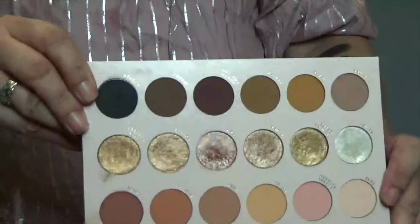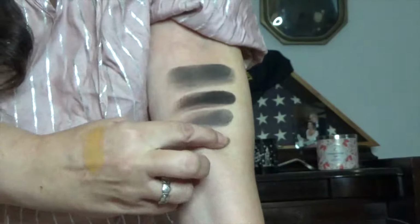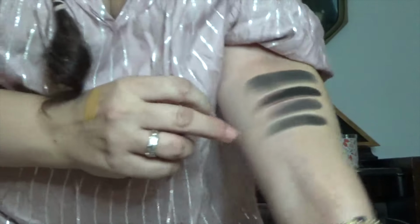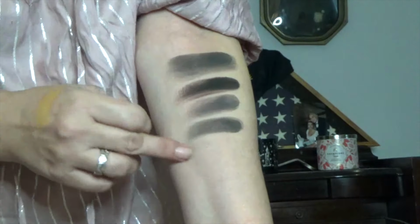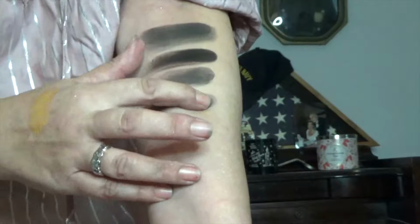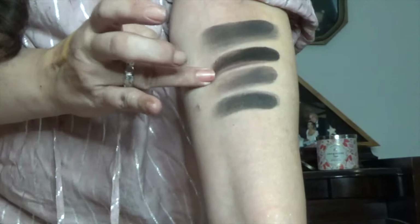Let's do the Manny MUA. Smooth, but let's see. Okay, still on the light side. You'll notice there is quite the similarity between these three. Let me give it another chance like I did with the others. The only one I really didn't have to do 2 swipes with was the Blend Bunny. Do you still see a little bit of gray undertones, and this one is truly black?